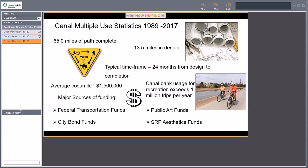But using those numbers and some extrapolation, we know that a million trips per year is probably really very low. So there's somewhere between a million to 1.5 million people back and forth on the canals on an annual basis.